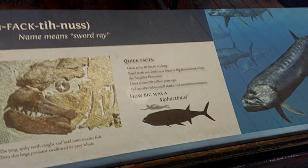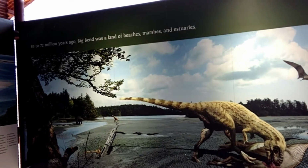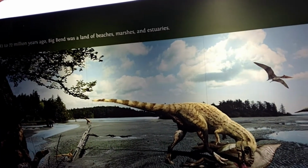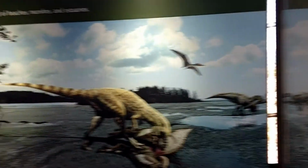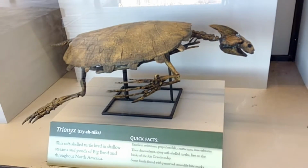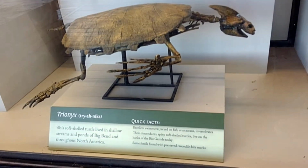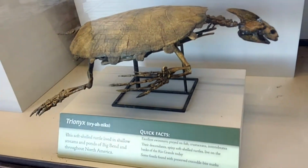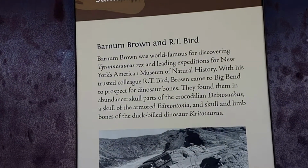Oh, maybe this is just the head. And 83 to 72 million years ago. That's hard to even comprehend. The whole thing. Look at that. I've never seen one of these before. Dinosaurs, summer 1940.